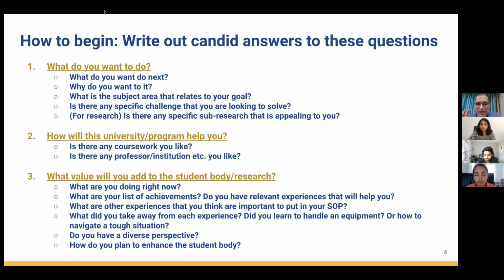Similarly here, write an SOP so that the professor, or the committee, is on your side. The committee is incentivized in their own minds to look for excuses to take you instead of excuses to reject you. And to do that, you have to be simple, direct, honest, and come across as passionate. Simple, direct, honest, passionate. So I'll just reiterate the structure Rucha presented.